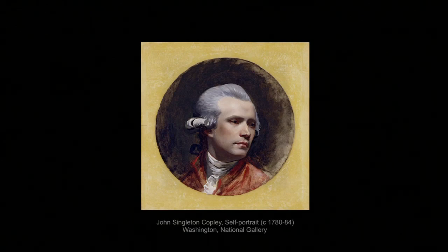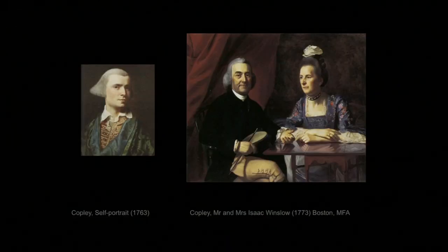And he got to see portraits that Copley was painting of the most prominent people in New England, like the great merchant Isaac Winslow and his lavishly dressed wife, Jemima Dubuque. Trumbull said that these were the first paintings he'd seen that were worthy of the name. The painter, Copley, was soon to leave Boston for London and a successful career there, and that was going to provide a template for Trumbull later on.